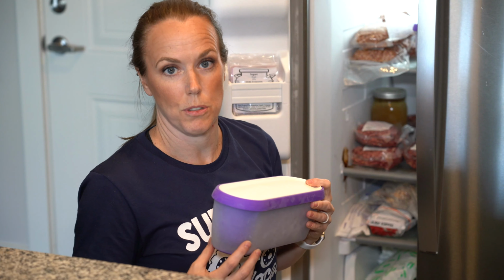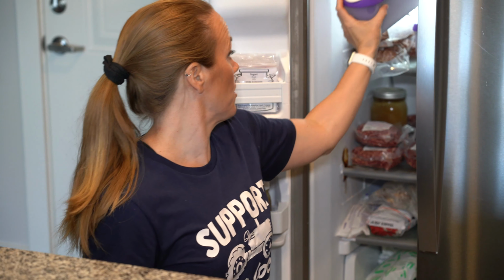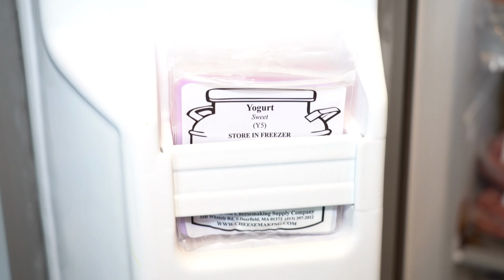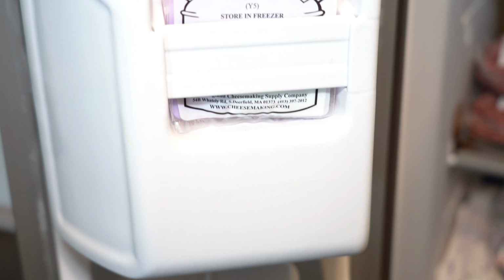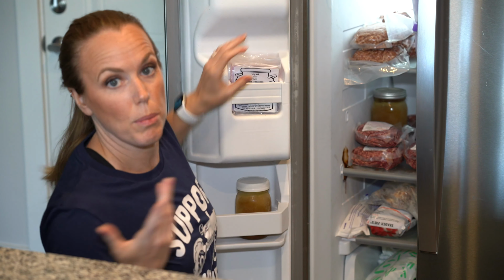If you're going to eat ice cream and sweets, make them yourselves in these cool little ice cream containers, which is pretty cool. And then, last but not least, this is all of our cultures that we use to make yogurt, sour cream, all that stuff. Those stay here in the freezer, so that when we need to make a new batch of something, we can get it. Okay, so now I'm going to show you our pantry.